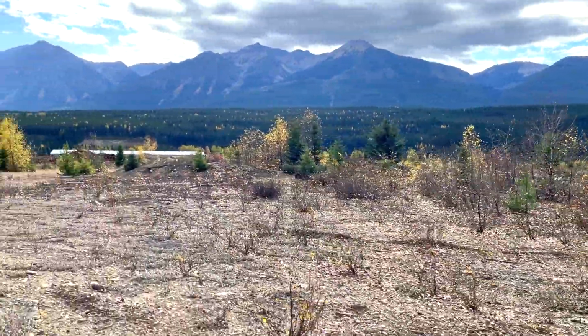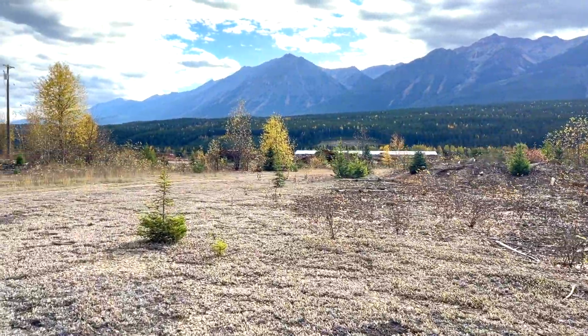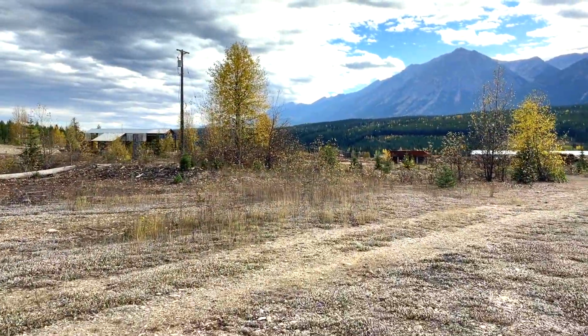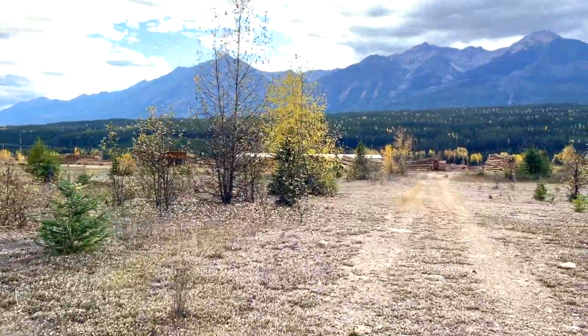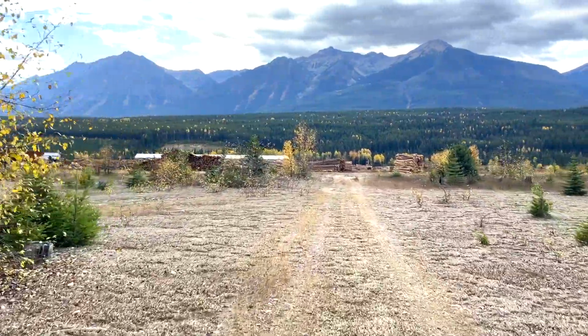There's the big building in the distance, 100,000 square feet. And again, there's that transformer on the pole there, and right behind it is the weigh scales. We'll get back to the road that's primarily used to get through the property, right here at the end of this access road.